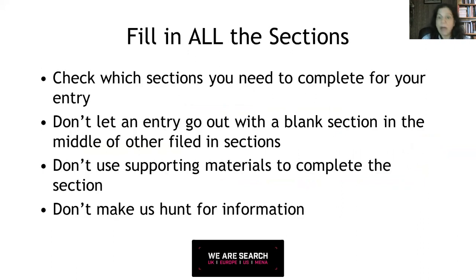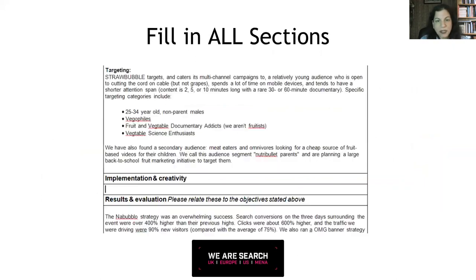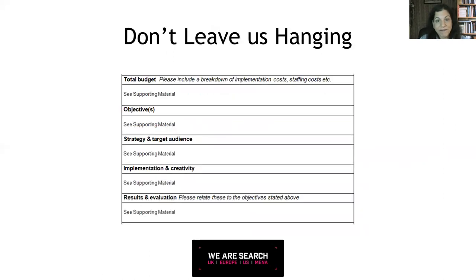Oh my goodness, the number of times that I've seen blank or missing sections, or we have to hunt for materials. Look at this. Now, of course, this is fake. So all I've done is delete the implementation and creativity section. But you can see here that if it's missing, I can't give it its 1 to 10 score. So you get nothing. If you've missed a section, you can lose 1/5 to 1/4 of your overall score. And that means it's going to be hard to shortlist.